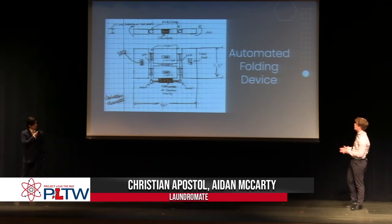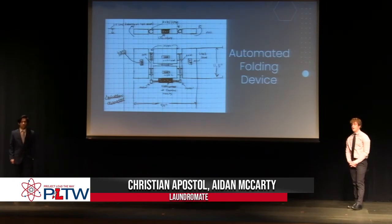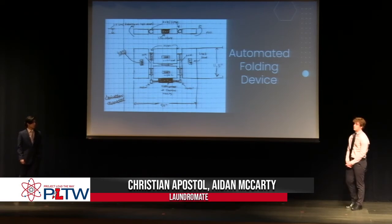The third device is the automated folding device. It has 4 panels connected by hinges. Embedded in the panels are 2 distance sensors, and when they are covered, the motors and panels will turn, causing the shirt to fold neatly at the top panel.